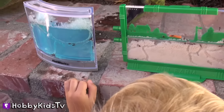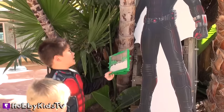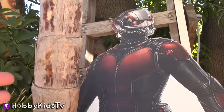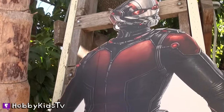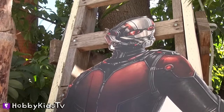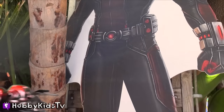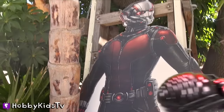Ant-Man's tiny friends, and we put them in their new home. Here, Ant-Man. We have saved the tiny ants. Thanks for all the rewards. That's some weird ant language. Ant-Man said he would love it if all of our hobby viewers gave us a big ant thumbs up.